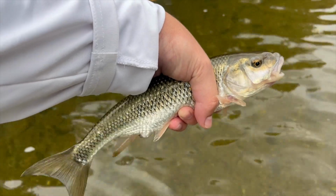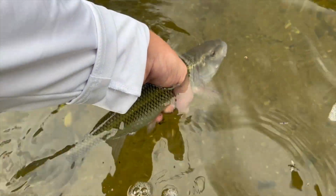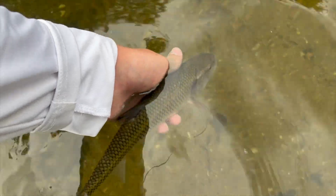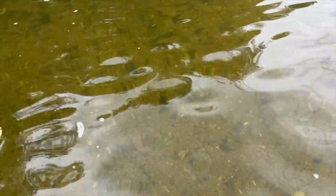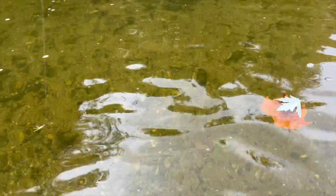Alright guys, we got our fallfish unhooked here. We're gonna let him go back in the water, get a little oxygen moving back through those gills. He's good to go. I looked in that guy's mouth. He had a bunch of little bugs in there, so maybe they're the ones popping at the surface.